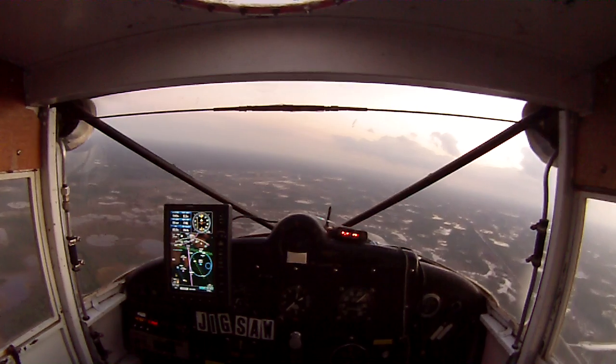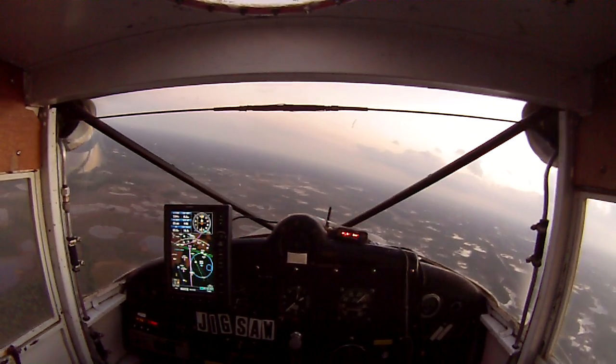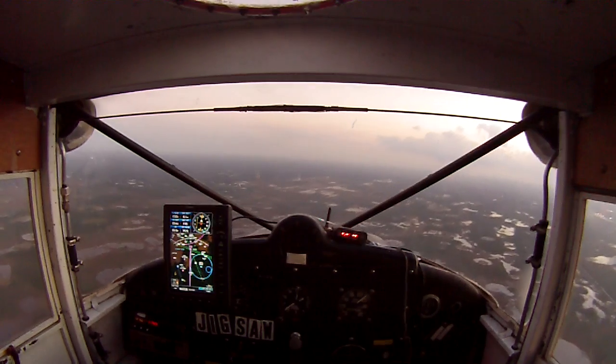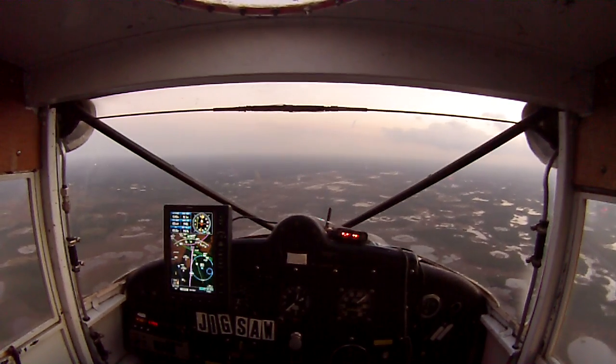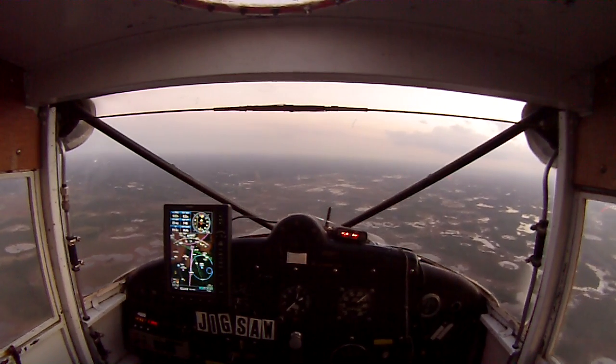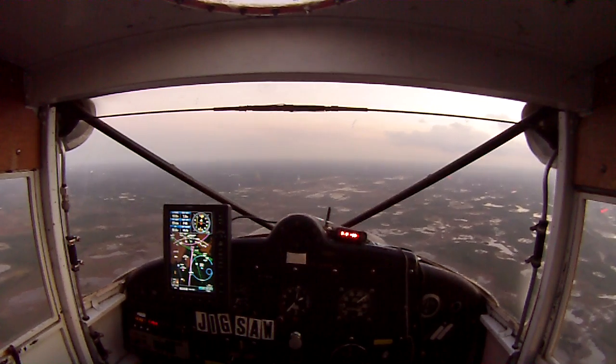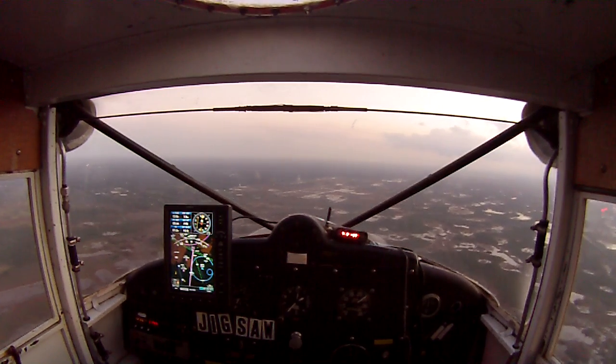5777 Romeo, 1 mile short final on the ILS for runway 8 right, North County. North County traffic, Luscombe traffic is 7 miles to the northwest. Inbound landing, runway 13, North County.